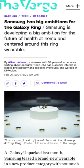Samsung's Galaxy Ring is part of the company's vision for a future of ambient sensing, which involves data gathering from multiple sources to provide connected care around the home.